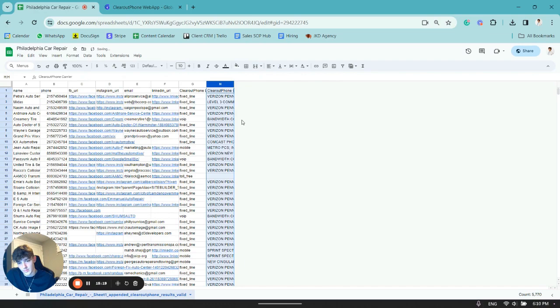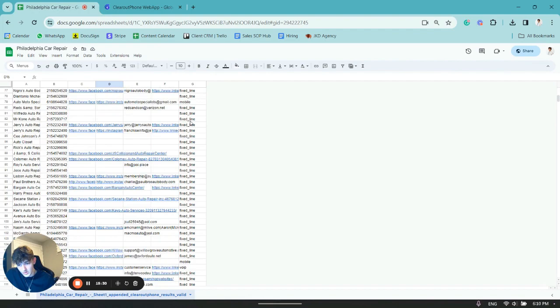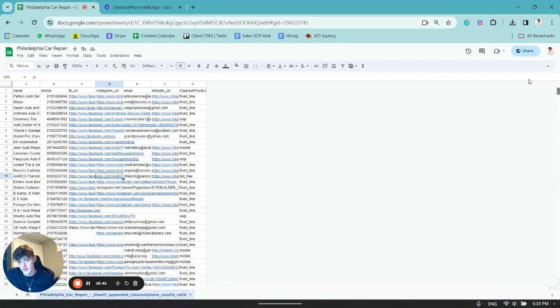The real thing is this, right? The fixed line or the VoIP or the mobile number. And it looks like, unfortunately, most of these are fixed lines, which is really pretty sad. Okay. But it's better to know that. And now we don't have to call these fixed lines, right? Especially the toll-free ones. We do not want to be calling the toll-free ones.